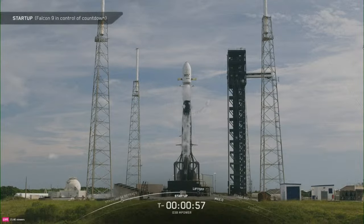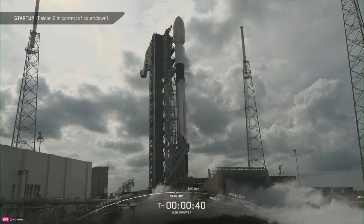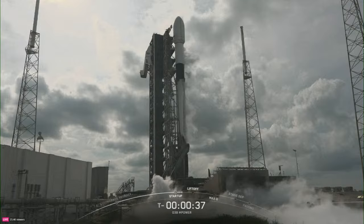Falcon 9 is in startup. At this point, the autonomous flight computers have taken over the launch countdown, and stages 1 and 2 are pressurizing for launch. Finally, we are waiting for the final go directive from the launch director. The launch director is go for launch. Just heard that the launch director has given us the final go.